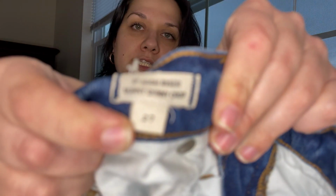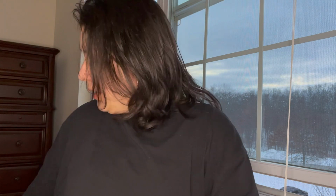All right, next pair is the 9-inch high riser skinny crop, size 27. Here they are. They've got some distressing, raw hem. I know we're not seeing a ton of distressing anymore, especially on the runway and with the fashion trend of the mom jean, right? However, I have noticed when I'm in the thrift store that a lot of the Gen Zers are still wearing the ripped jeans. They're just baggier. So I'm hoping that the skinny with the rip are still going to do okay.